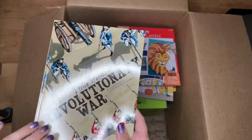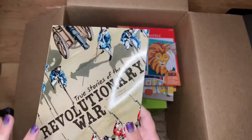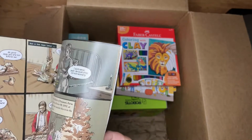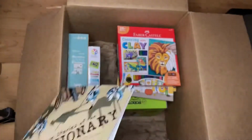This was our free item. If you spend so much money, you get a free item with Timberdoodle. So this is what I picked out. True Stories of the Revolutionary War, and it's just these little comic book tidbits about the Revolutionary War.